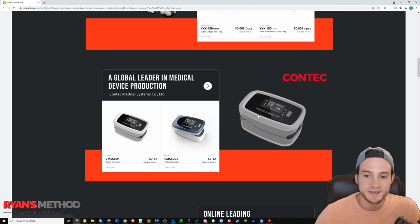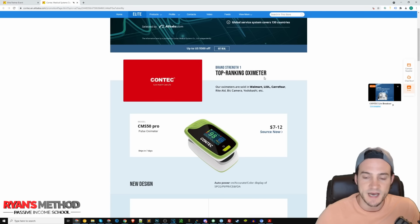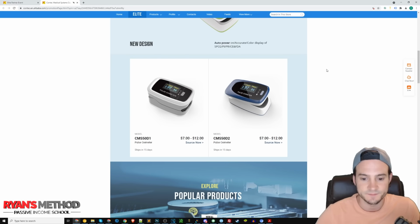The next supplier is Contech. They are a global leader in medical device production. So let's check out what they've got going on. Top ranking oximeter. So I'm guessing that measures your oxygen, maybe your blood oxygen levels. And I know I've seen these. I've looked into these in the last year, let's say, with the pandemic that you guys are all familiar with.